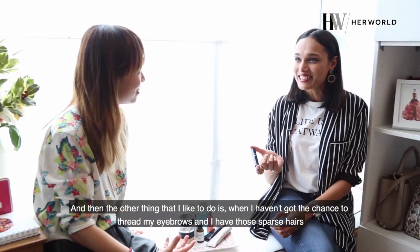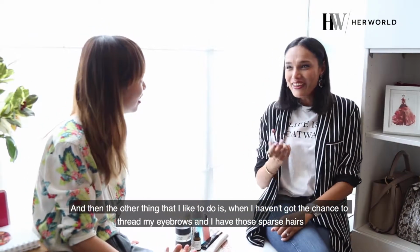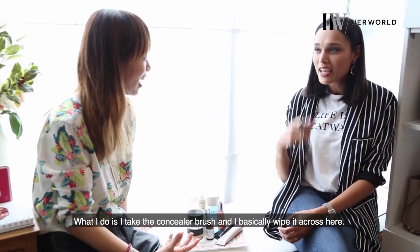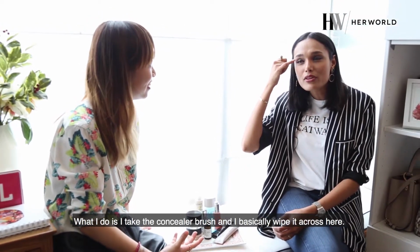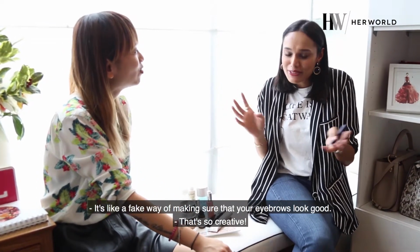And then the other thing that I like to do is, when I haven't gotten the chance to thread my eyebrows and I have those sparse hairs, I take the concealer brush and I basically wipe it across here. It's like a fake way of making sure that your eyebrows look good, so that works well.